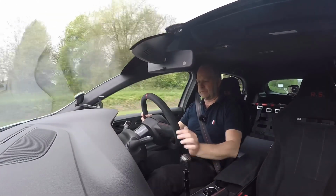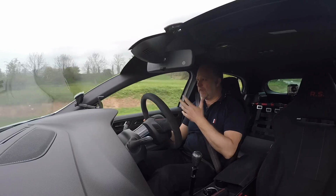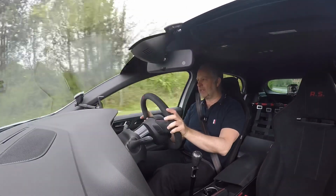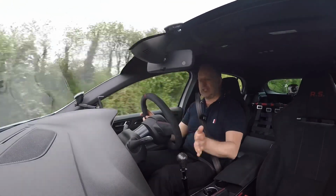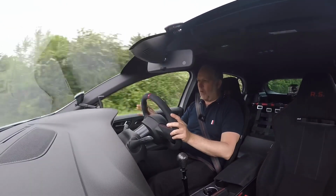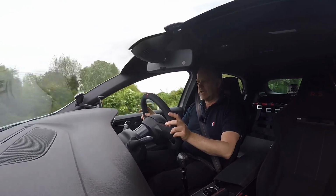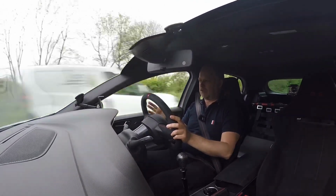So, driving position feels absolutely fantastic. You feel sort of sat back and down, and the steering wheel light up close, just the way you want it. That CAE shifter's really sweet as well. I think what I love about cars like the Trophy-R is the extreme nature that car manufacturers have gone to.